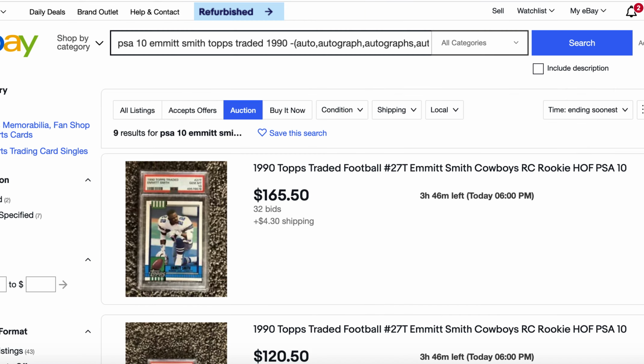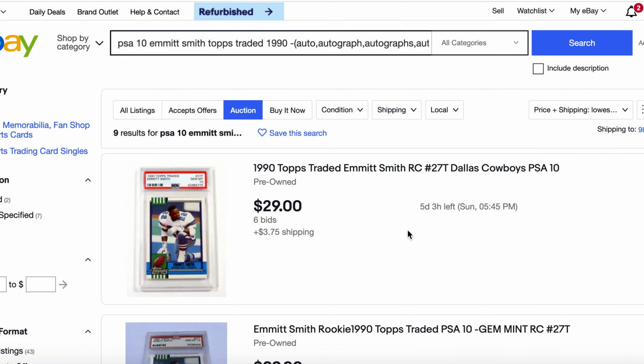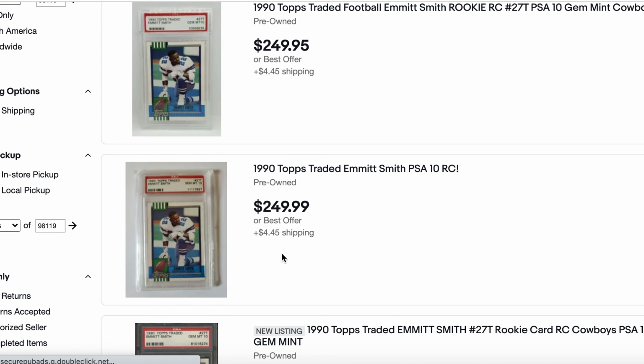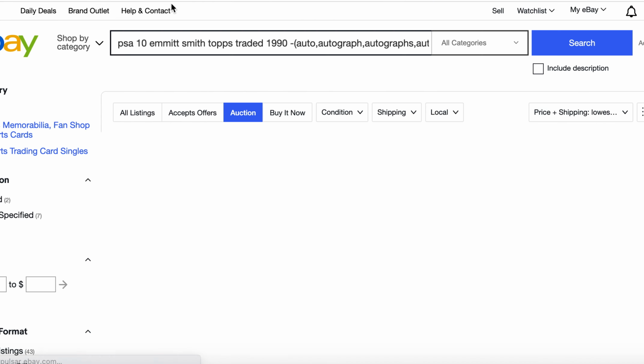Did I pull that up on eBay already? I did. Let's see what his Buy It Nows are. Yeah, $199. I think $200 or less would be fine. But you could probably come in here and make some offers on these guys, maybe get it for less than $200, but I think auction might be your way to go, because people know what they've got.